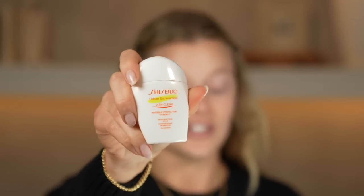I'm going to an event tonight and I wanted to kind of explain to you throughout the video what I'm going to because I feel like it's just such a special thing that I'm doing. This is the sunscreen that I'm testing out. I've told you guys before that I have not yet found my favorite SPF. This is the Shiseido Vita Clear and I think it's really beautiful under makeup. It's gonna be dark by the time I leave the house, so I don't need sunscreen.